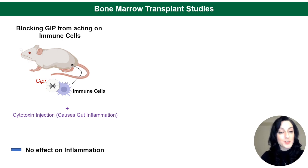We then wanted to explore the role of bone marrow-derived GIPR-positive cells in the regulation of gut inflammation. We did this by irradiating wild-type mice to ablate their bone marrow, and then transplanted them with bone marrow derived from whole-body GIPR knockout mice. This results in mice with a bone marrow-specific knockout of the GIPR. When exposed to 5-FU, these mice did not differ in their response to gut inflammation.